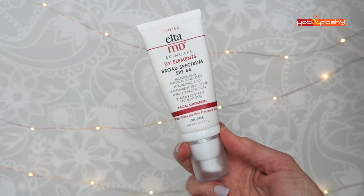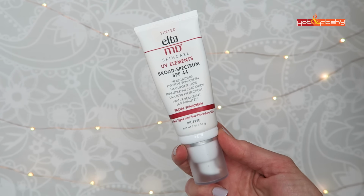Another one is from Elta MD. It's their UV Elements SPF 44. This is one of my all-time favorite sunscreens. I love this one because the tint is more right for me. Good for people with post-procedure skin. It's hydrating. This one sits so well under makeup. I feel like this is one of the best sunscreens under makeup of all of these.